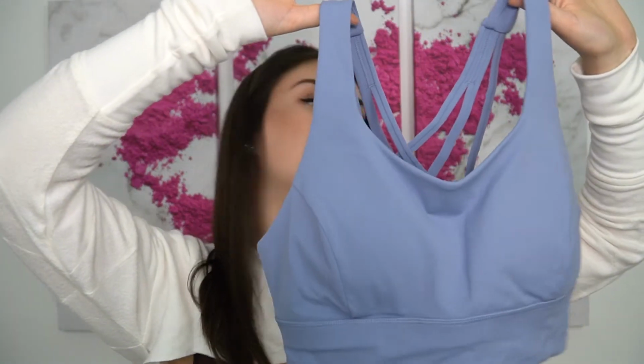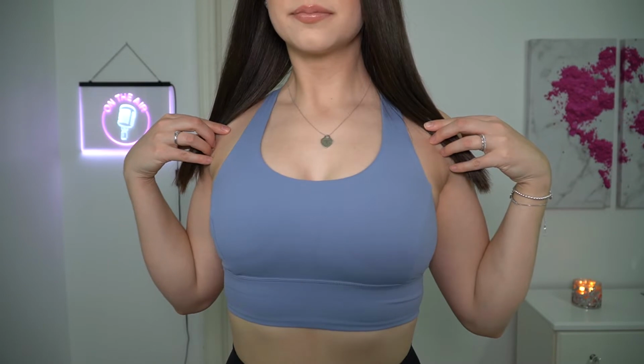This next one is called the Routine Crossback Sports Bra in Ice Blue. This one was $18.99, and this one also came with removable cup pads. I love this color. I think it is so pretty. I would describe it as a periwinkle blue.